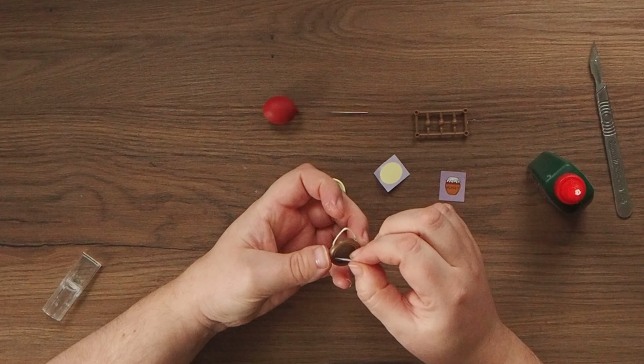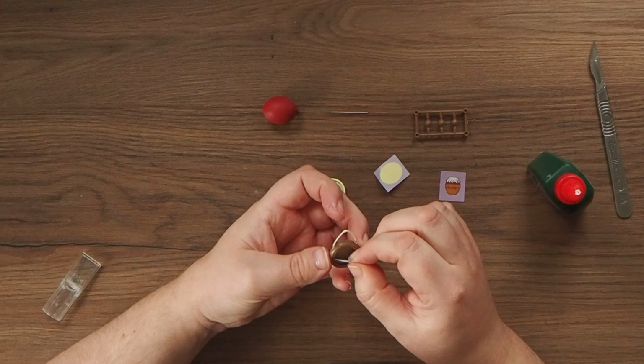And pop them inside the frames. So there we have it. We have one bee picture. Now imagine you could actually switch these up and put whatever imagery you want in there. Now before I put glue on that one, I'm going to put the picture frame in first. Yeah, like so.